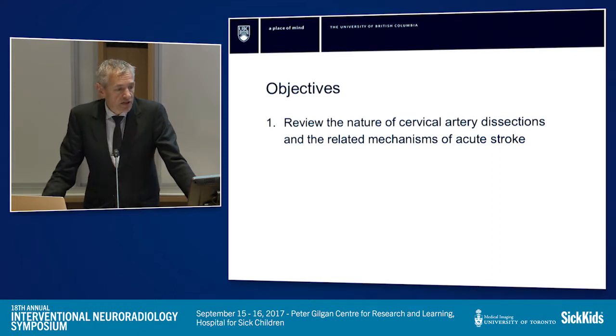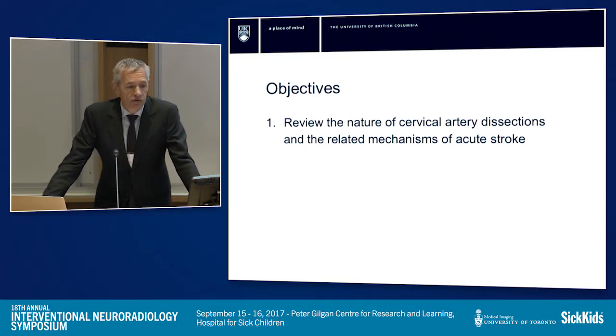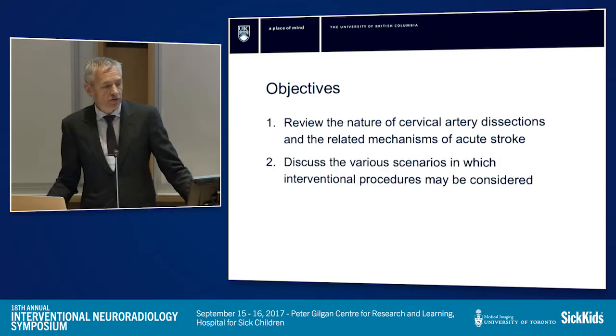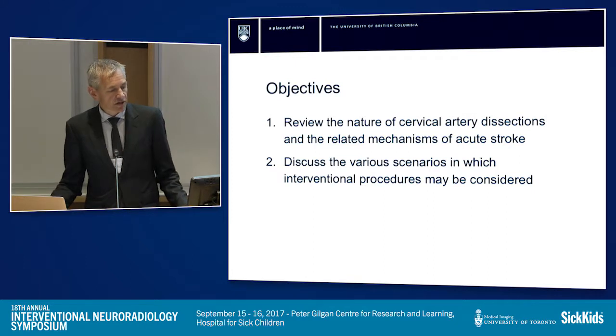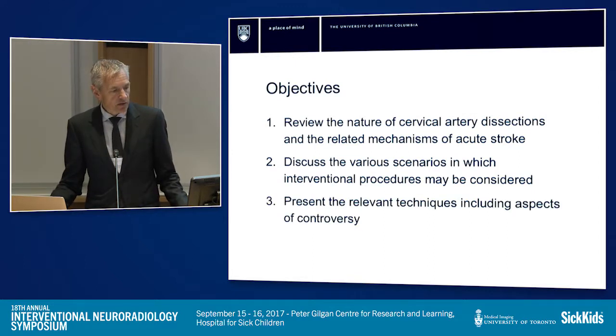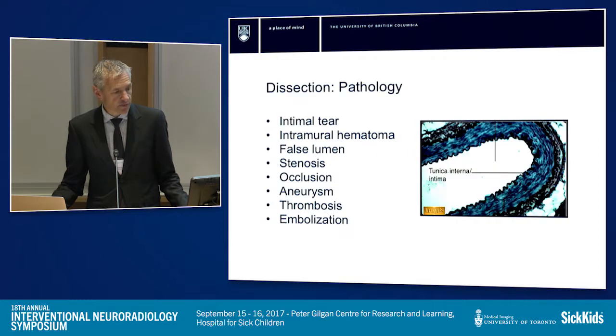And what we'll talk about is a little bit about the nature of cervical artery dissections and the related mechanisms of stroke, and the various scenarios in which interventional procedures might be considered. I'm not going to discuss in general the medical management of dissections. And then I'll present some of the relevant techniques, including aspects of controversy in terms of the interventional management.